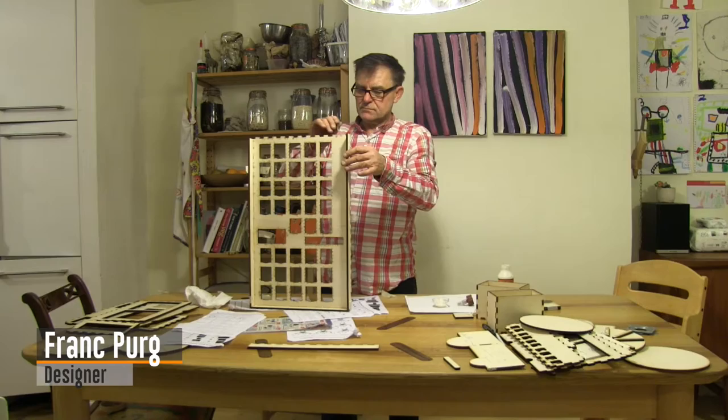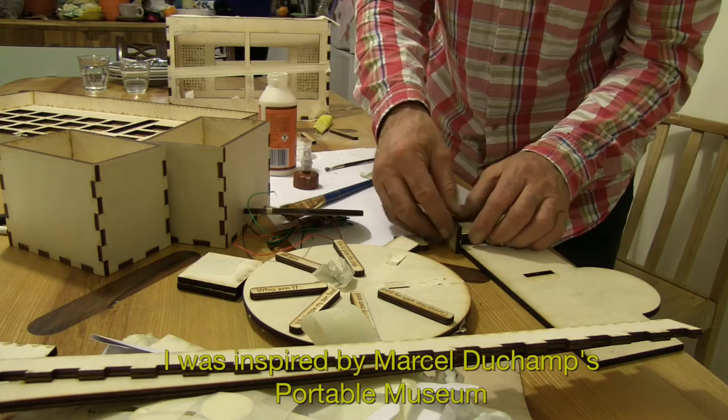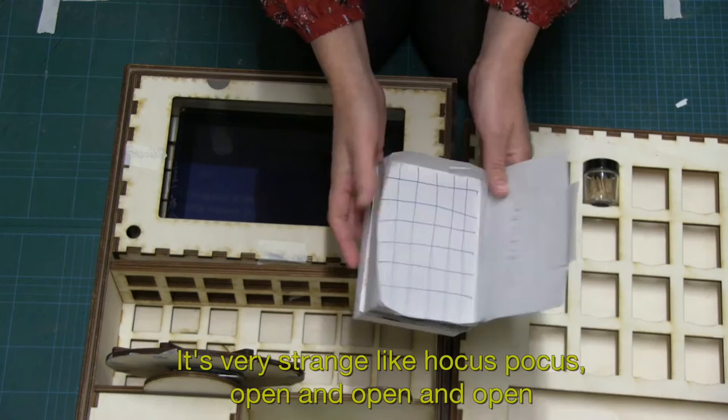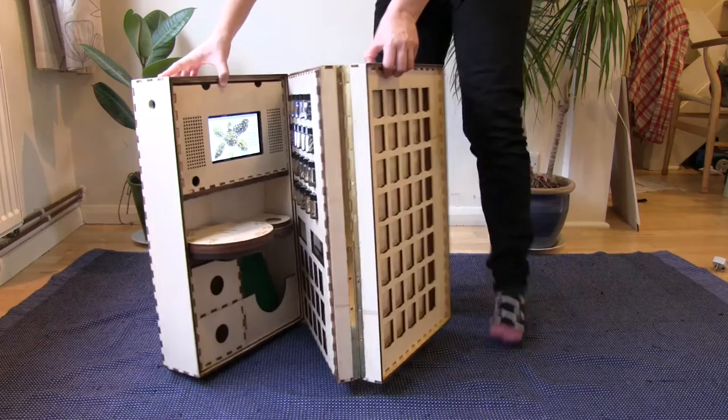Science projects, I think, have to be very creative, like art. It's not a big difference. I was inspired by the Marcel Duchamp portable museum. It's like some very strange hocus pocus, like open and open and open. And I said, maybe we can use his idea for the seed library. So this is the seed library. It's got seeds inside and stories from the people who grew them.